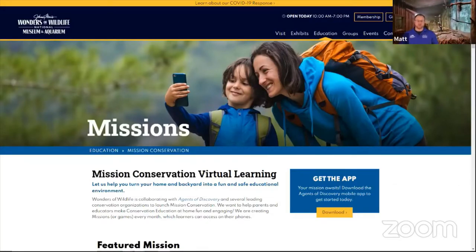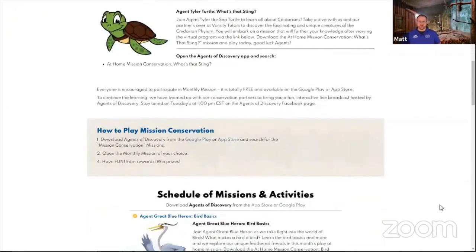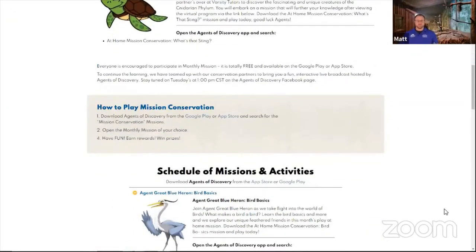On this website, I'll bring your attention to the box that says, get the app. Once you click download, that will take you to download the Agents of Discovery app, which you will need to play any mission conservation mission. Once you have the app downloaded, create a user account and log in. Hit the search bar and type in mission conservation. This is where all of our at-home missions will pop up for you to play.